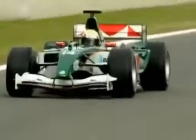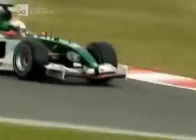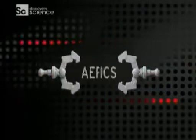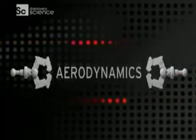But higher speeds mean faster cornering. As the 1960s advanced, designers had to find new ways to keep the car on the track. For inspiration, they started to look at how planes fly. These are probably the most significant cars I've designed in my career.